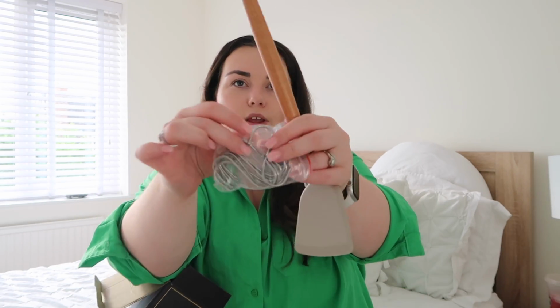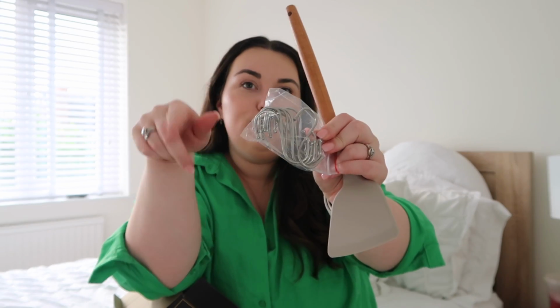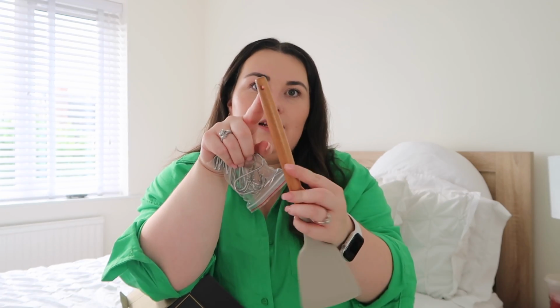come with these little S bend holders. So if you had a bar in your kitchen, you could put one end of the S through this little hole at the top, and then you could hang all of your utensils along the wall. Ours are going to live in the cupboard, obviously, minimalism and all that.